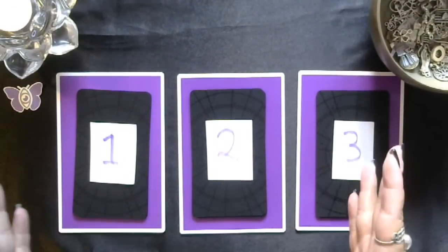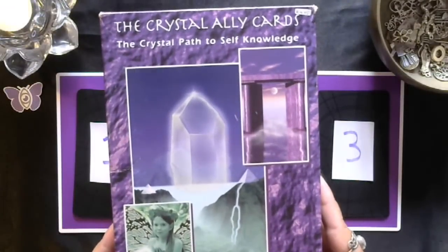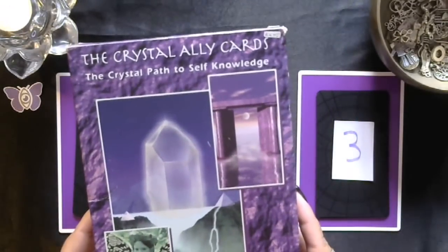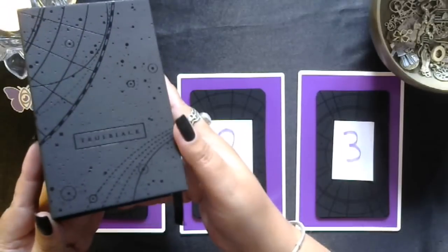So what are we working with here today? What, besides for the charms, what cards do we have? So the big purple card at the bottom is from this deck, which is the Crystal Alley cards. Gosh, this is one of my favorite decks, and I do love my crystals, and they give such awesome, powerful messages. And then the black cards that you see is a brand new tarot deck I got this week.